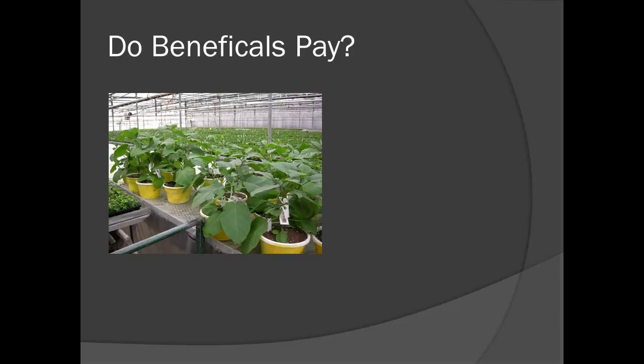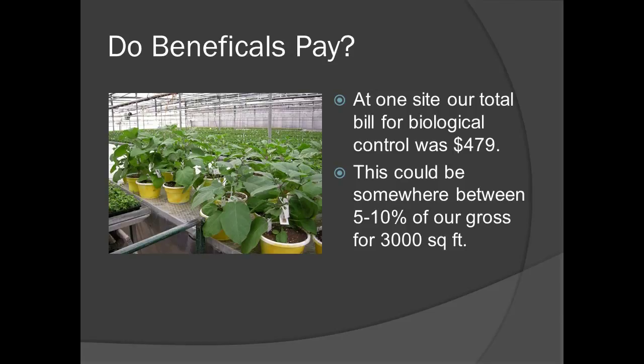Do beneficials pay? At one site, the total biological control bill for his insect treatments on one tunnel was $479. You can't buy many insecticides out there for $479. Just a little pint or half a pint or a few ounces of some of these insecticides will cost you in excess of $479. So really, his research has shown somewhere between 5 to 10% of gross returns for a 3,000 square foot tunnel is what his insecticide costs were. Using biologicals, not too bad of a deal.